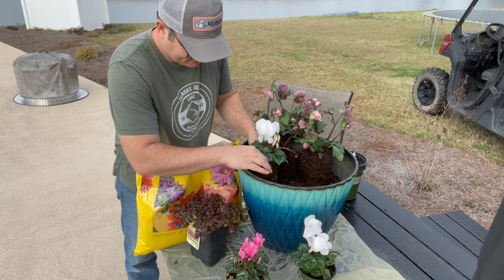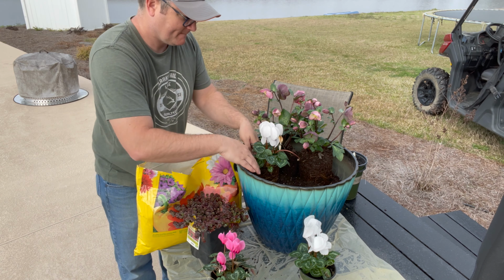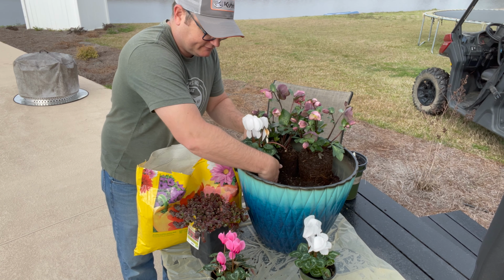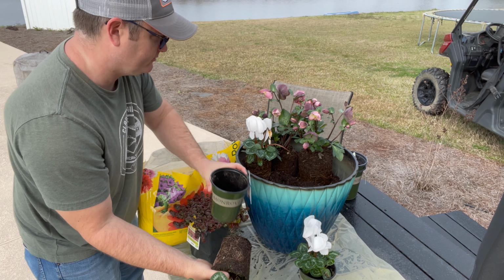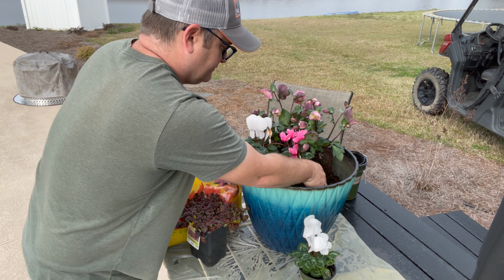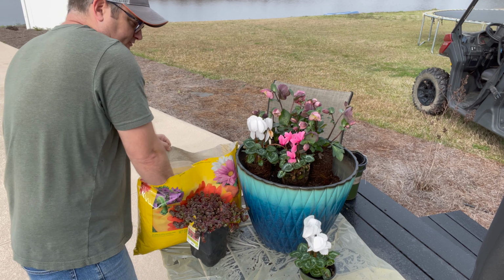I need this a little bit farther to the side. And it's okay to do that. Feel free. Just figure it out as you go. Probably going to block the camera here with my big back. That's okay. I'm not going for perfection. I'm going for fun. Whimsy. Like that word? Whimsy. Whimsical. I need a little more dirt under that.